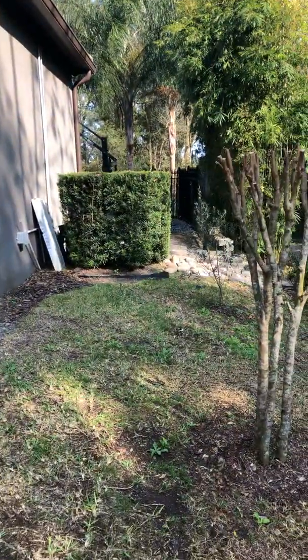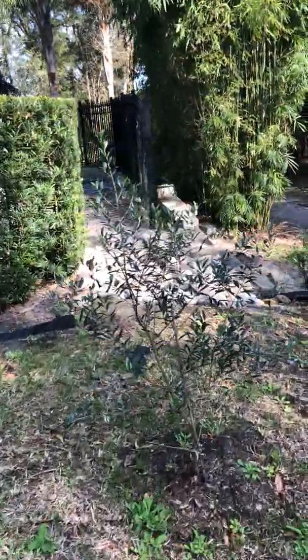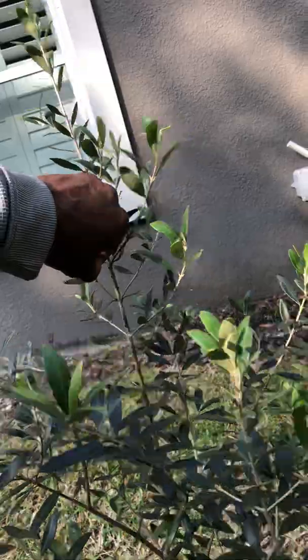If we go down here, we have a little olive tree that I don't really pay enough attention to, but it seems to be doing well on its own. It's got a little bit of scale. I think I might have to spray it with some neem oil or something, but it's doing pretty good.